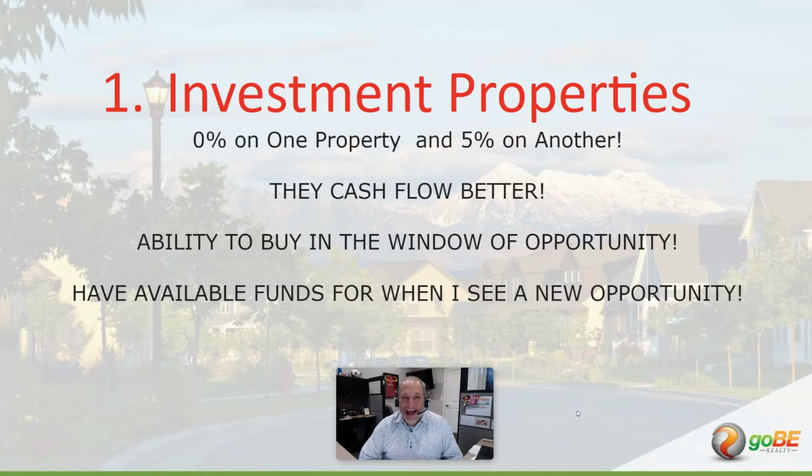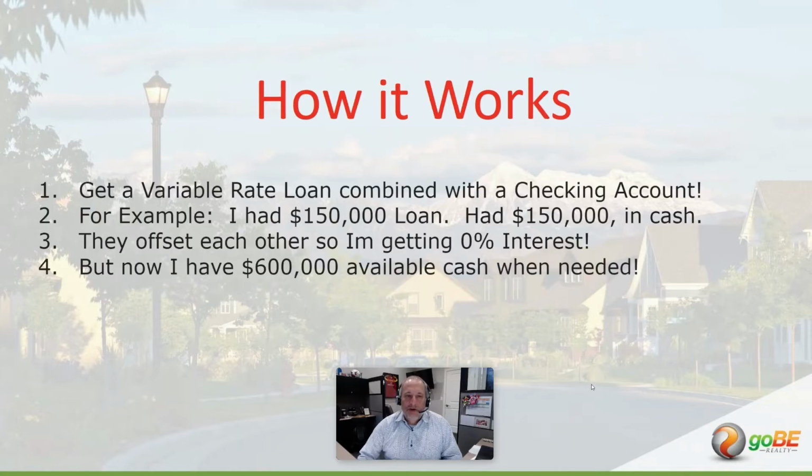B, you're able to buy in the window of opportunity because right now you're actually seeing pricing below appraisals, where the last couple of years everyone was paying above appraisal. Then the other thing is there's a really good incentive to these programs that I'm going to talk about. I'm going to talk about owner occupied in a second, but you're able to have available funds for when you see a new opportunity. So here's how it works.